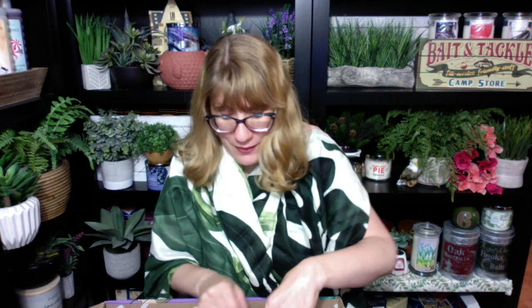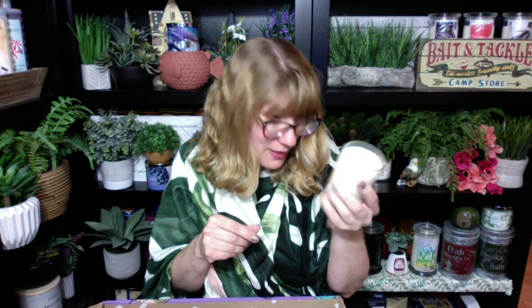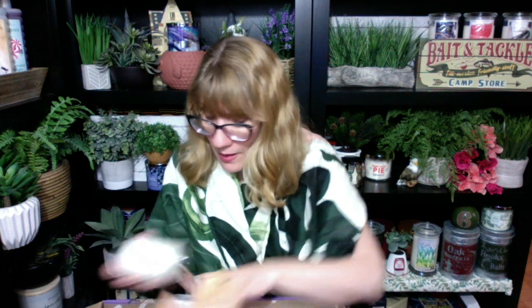I got a candle. Where did all this stuff come from? I swear, I do not remember picking any of this stuff out. Seriously, a couple things. I might have picked the wrap out. I know I picked the Rae Dunn out, but I don't think I picked the candle. Maybe I did. It's okay. Lasting Smiles. It's a kind of weird citrusy candle. It's okay. So I got a candle. What else did I get?